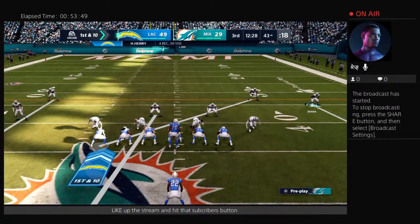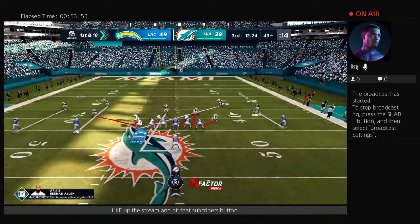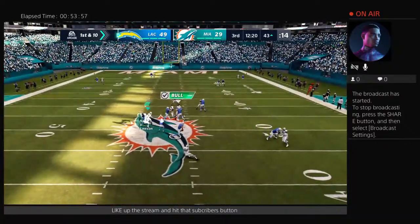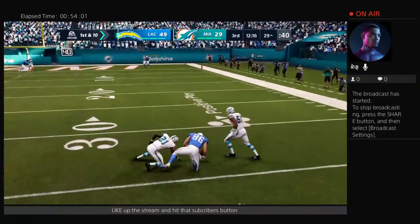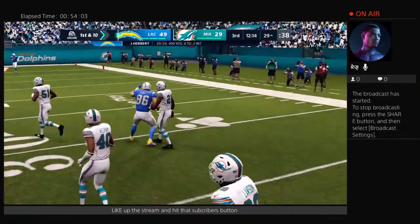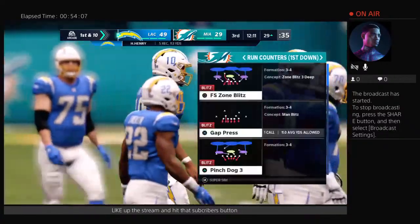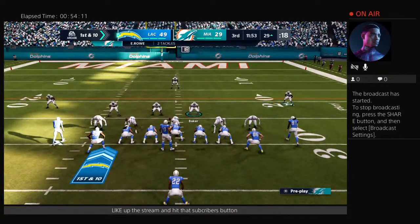So 1st and 10, and if they score on this drive, might have to start digging in our second half blowout material. Herbert's throw going to be caught by Henry. And he's going to get this inside the 30. This duo locked in 14 yards there and a 1st down. 1st down, Chargers.